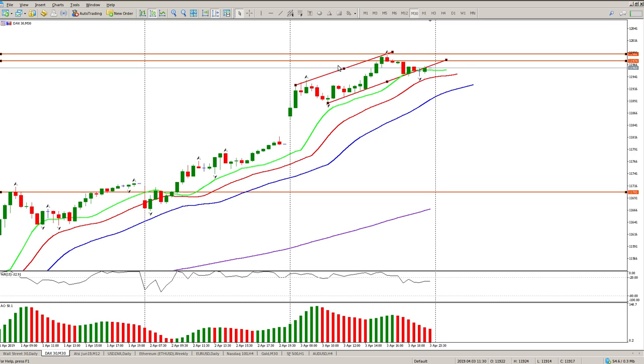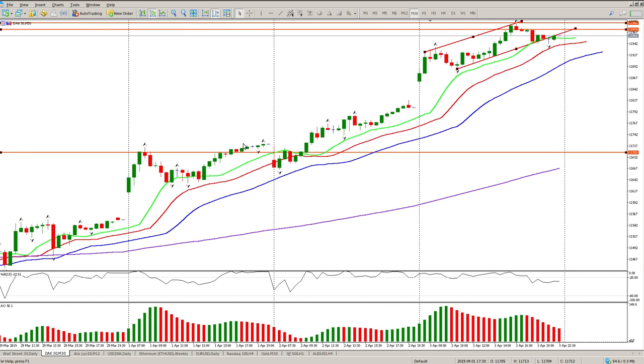That's what we're looking at the moment, and we're going to have to wait and see what plays out. So the summary is really we should be looking for longs, but you don't want to be long at this level.